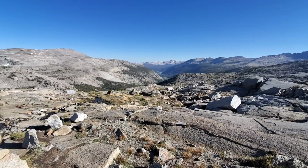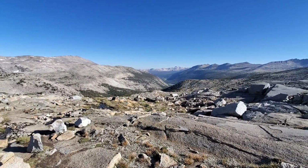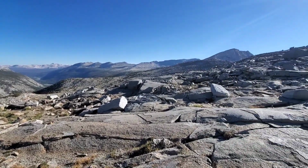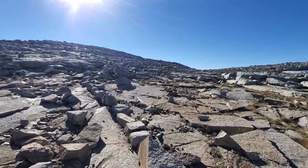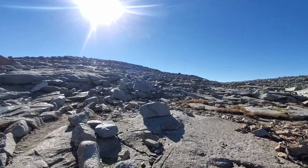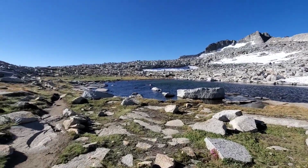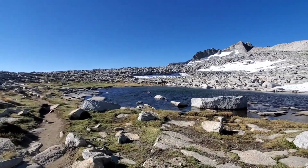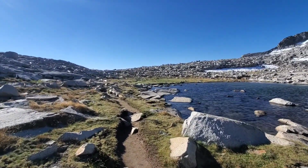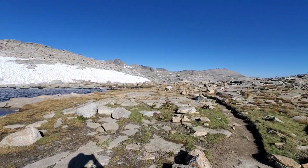Here it is at the top of Donohue Pass, looking north down Lyell Canyon where I came from. This is kind of a longer pass. It's one of those things where you can't see the north side and the south side from the peak of the pass. So this is just the rest of Donohue Pass coming up. Look at this. There's a little lake up here. I did not see this last time, as I think I said previously. I hiked this in a big snow year, and this was all snow and ice, but cute little lake that leads down into Lyell Canyon.